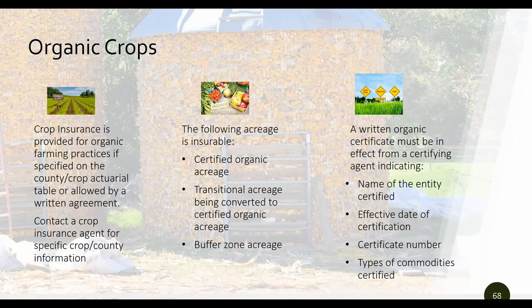All right, just a few more things in the basic provisions that I want to highlight. One of the things that is becoming more and more important are organic crops. So I just want to give you a quick overview on what is in the basic provisions. Crop insurance is provided for organic farming practice if it's specified on the actuarial document or if it's allowed by a written agreement. The bottom line is you still need to contact your crop insurance agent for that specific information.